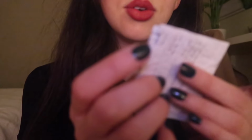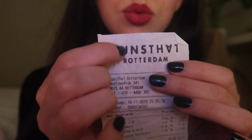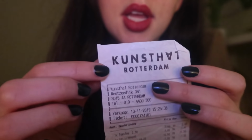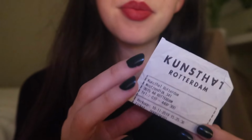Okay, and then the final thing is this crinkled receipt from, I think, a museum, not in Amsterdam. Somehow I don't have anything saved from Amsterdam, but from Rotterdam. Went to the Kunsthal, which is a modern art museum. There was a Thierry Mugler show there that was phenomenal. I think on loan from a museum in Montreal, maybe.